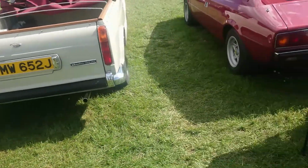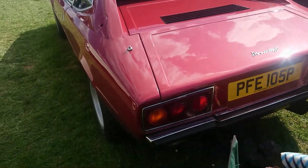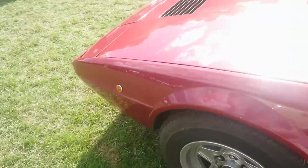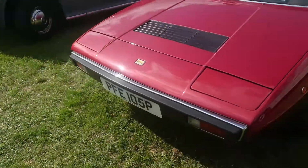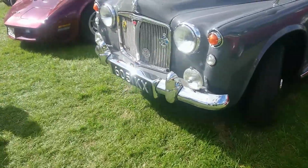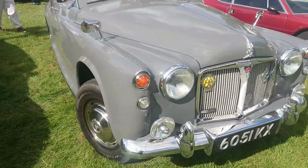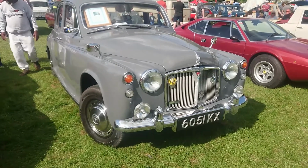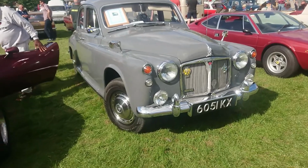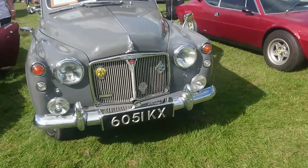Very good. Ferrari Dino 308 GT4, 1975-76 registration. Rover P4, this is a Rover 110. 63, but as I keep saying in all these videos, it's not a Suffolk registration because not all local authorities went to Suffolk immediately in 63. So it's still got the older type plate.